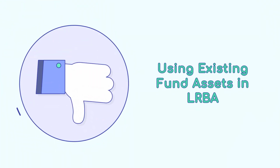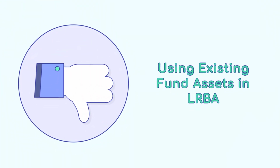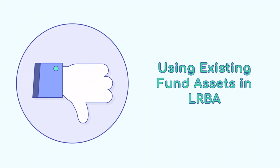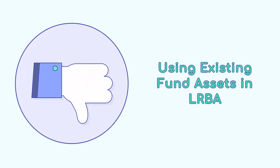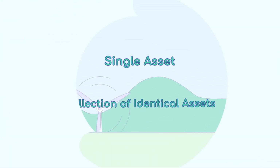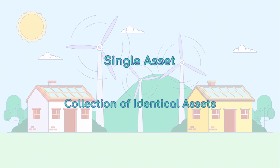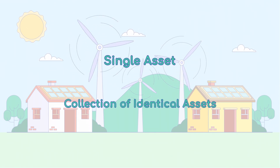Another common mistake is using existing fund assets in an LRBA. Please note that borrowed money is used to acquire new or replacement assets, not assets already owned by the fund. Also, SMSF trustees have attempted to acquire multiple different assets under a single LRBA arrangement.